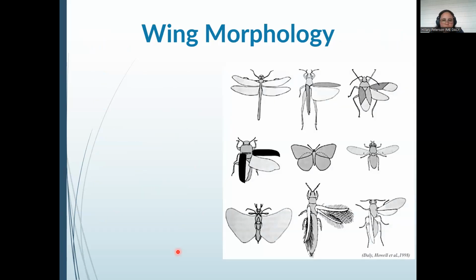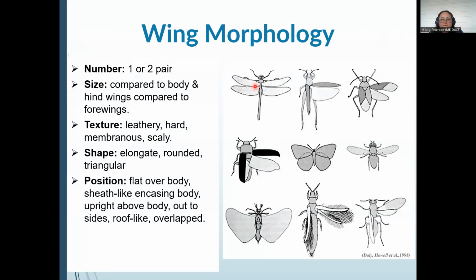resource. Insect wings are super diverse. They might have 1 or 2 pairs of wings. Again, as I mentioned before, the insects that quote unquote have 1 wing really do have 2, but it's been specialized. Beetles are going to have a specialized forewing that protects them. They're little tanks. Flies are going to have a hind wing that's evolved to be more like a gyroscope.